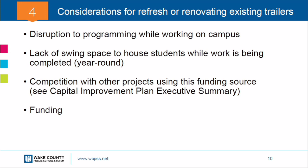And you've seen PRIMP and SNAP projects come across your desk. You've seen the capital improvement plan, the executive summary, which balances renovations versus new schools. All of those come from the same dollars. And then funding. Funding is always going to be an issue, and you'll see that common theme through each of these. If you're looking to remove trailers completely from the district, there's going to be a significant funding source, not to mention other issues or concerns that would arise that we'll talk about.